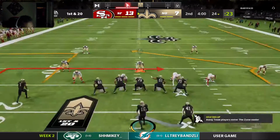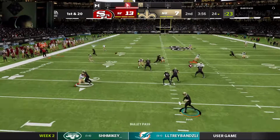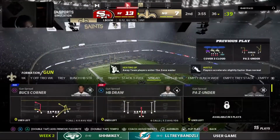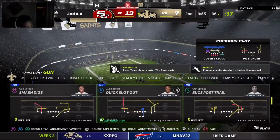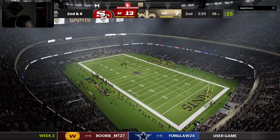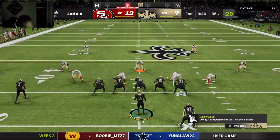1st and 20. To throw, Book. That's taken in by Callaway. And he takes us beyond the 35 before going out of bounds. Call it a gain of 12, but of course not a 1st down due to the previous penalty. 2nd and 8 coming up.